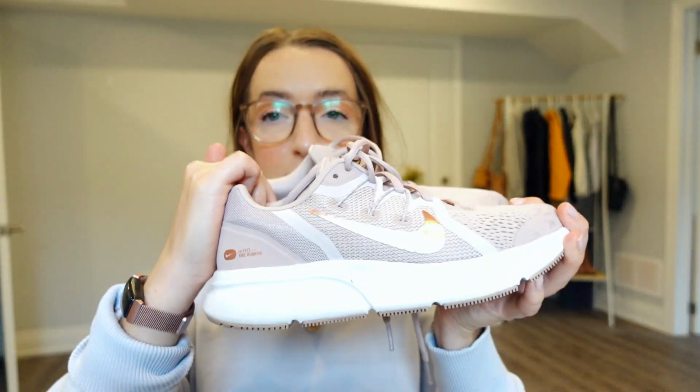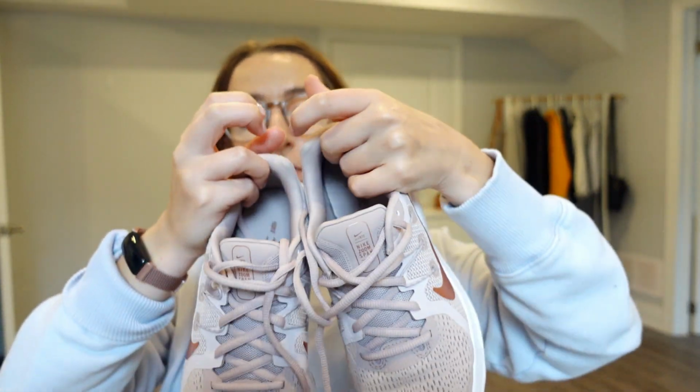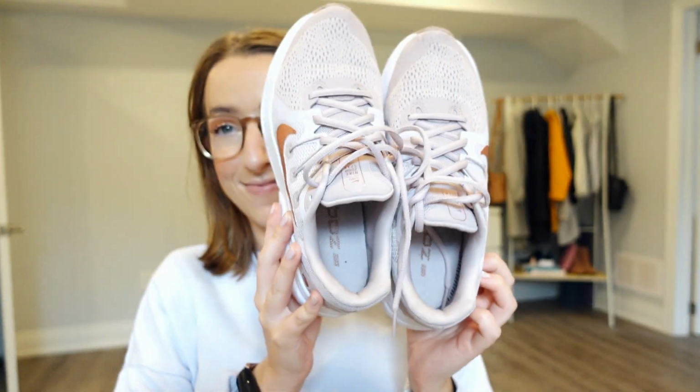The only clothing piece I wanted to show you is something that for me was super necessary. So I'm showing you this item because it was a replacement. So I got these sneakers. I think they are pretty cute. I kind of love them. I got these for $78 with tax.